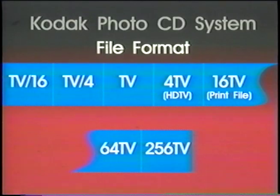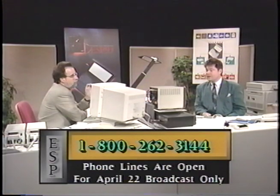The highest resolution for 35mm photography would be the 16 base, or 16 times the resolution of the TV image, and that would comprise the standard plain vanilla photo CD image pack, which we call a photo CD master. When a person gets an image on a photo CD master, they're getting all those, though. They don't have to specify. Absolutely. They get them all.